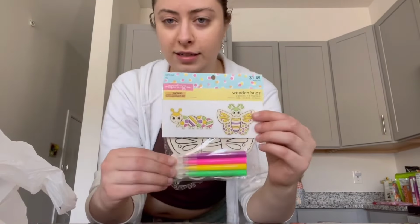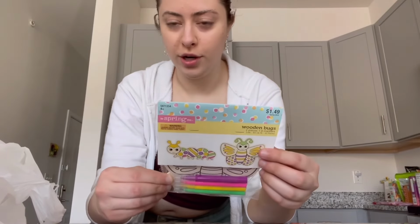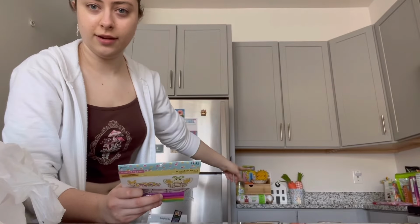Then I got these wooden bugs that you can color. These are cute. I just actually got a wooden sun from the Dollar Tree. Actually, I think I put it back here, if you can see right there. So I just thought it's cute to lean against something or you could hang it up. So got these.